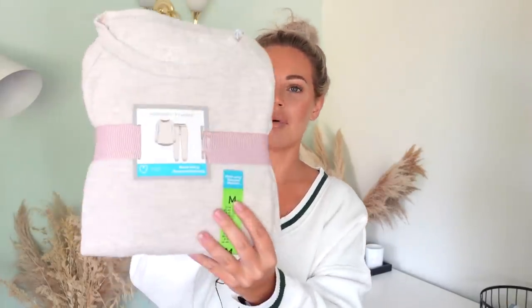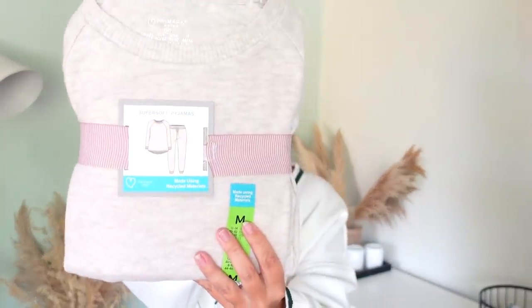Again, I got a medium because I don't want them too tight, but you get a top and joggers in this really lovely oatmeal colour. So here are the bottoms. They look like a really lovely, comfortable fit. So absolutely perfect for me sitting on the sofa watching.